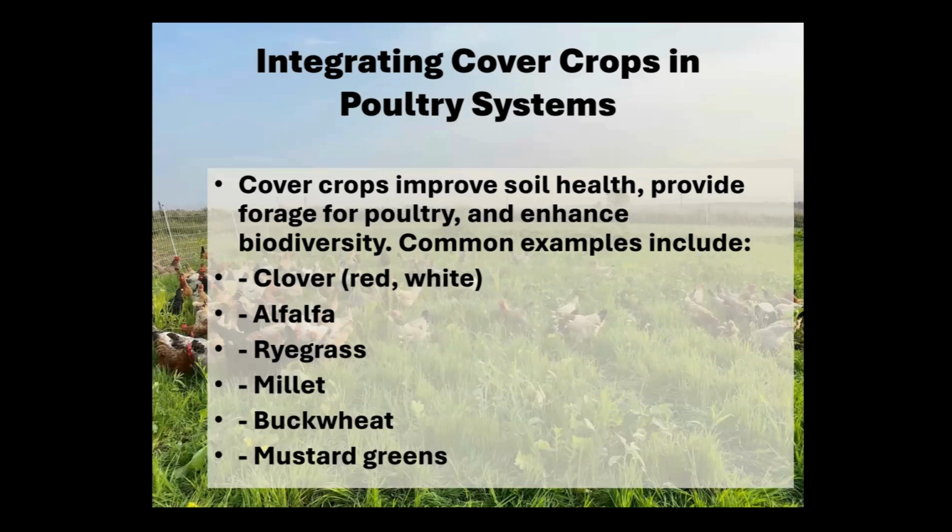To give you some other examples that could be used in a pasture poultry system, clover is something which many of our growers know of. That's what has been the standard when it comes to pasture poultry. Alfalfa, ryegrass, millet, buckwheat, mustard greens, all of them are suitable. And again, we want to make sure that there's enough biomass in the cover crop so that these birds have that biomass. And if you can lengthen the duration before they come back to the same spot, if you are rotating, that will be a great idea. Unless you do what Jordan is doing, where it's there for a couple of months and it's a bigger plot and the birds go in and out. That way, that pasture can sustain those birds for a longer amount of time.